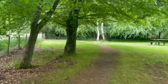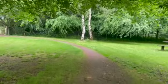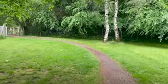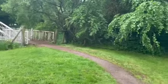So we're just coming into the town of Caledon, and we're walking alongside the Blackwater River, and we're just about to cross over. And it looks like quite a cute little bridge.